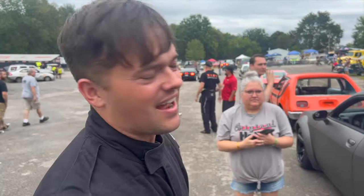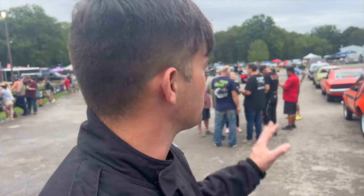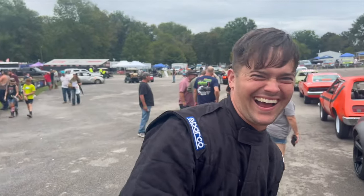You ready to rip it? I'm ready. I hope it holds together. Come on. We'll see how it goes. Yeah. That thing sounds mean. Ladies and gentlemen, give them a big round of applause. Those are just trailer casings right there. That's all they are, okay? And you need to watch your language is what you need to do. Really appreciate it.